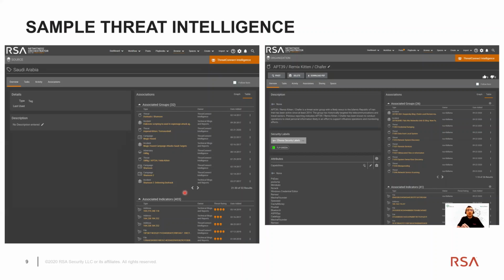If we look at the first screenshot, over here, we can see different types of APT groups or techniques or different campaigns being launched in Saudi Arabia. So this can bring us lots of information about what to expect from attackers in a specific country or a specific region. Then if we drill down into a specific APT group, in this case APT39, we can then see more information about that APT group.